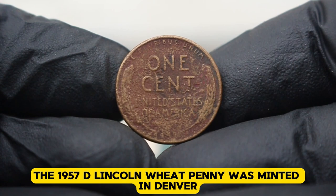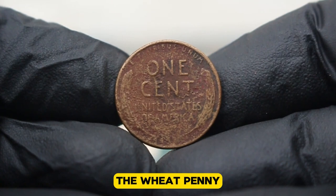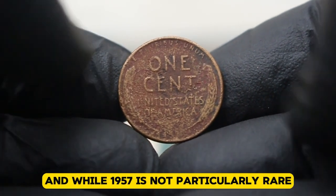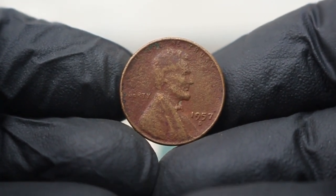The 1957 D Lincoln wheat penny was minted in Denver, which the D mint mark represents. By this year, the wheat penny had been in circulation for almost 50 years, and while 1957 is not particularly rare, this penny has its own appeal because of the red color tone that collectors find interesting.